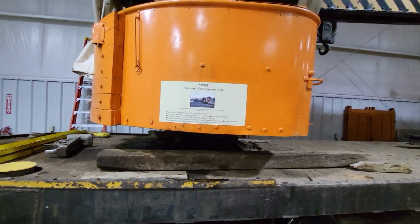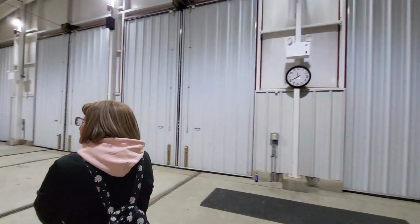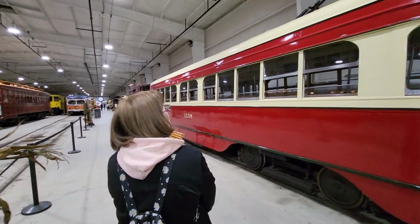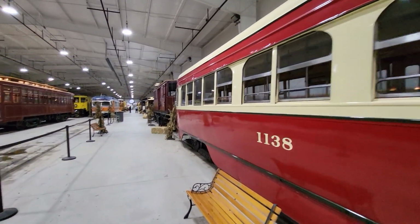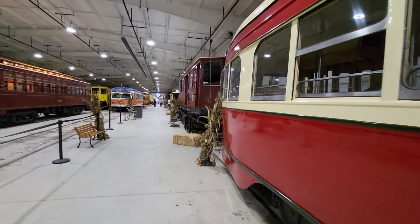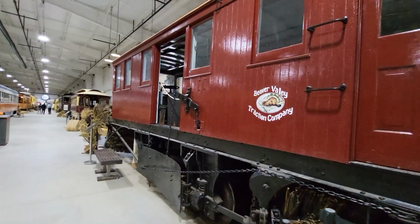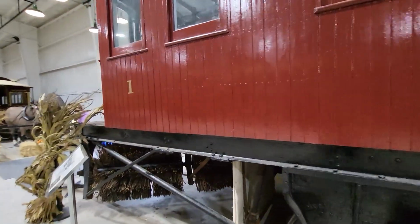M283 Differential Car Company, 1929, designed specifically for trolley service. Almost looks more like a bus than a. They took a city bus and set it on train wheels. There must be where they park the trolleys that they use. Beaver Valley Traction Company. Oh, spreader. Okay. I thought that was like a street sweeper.